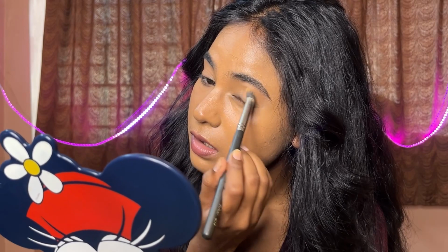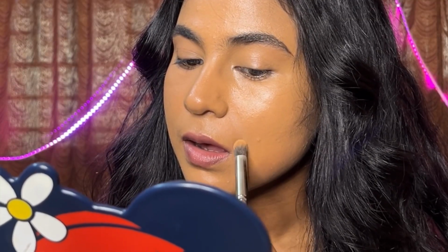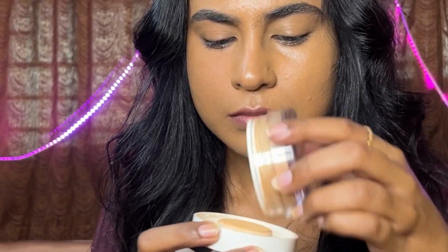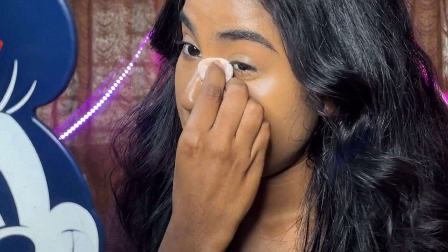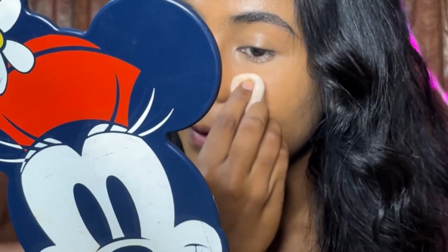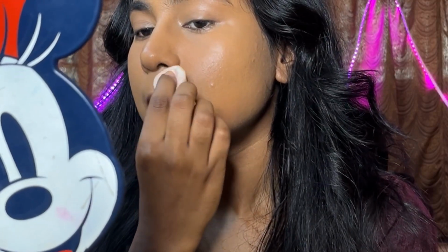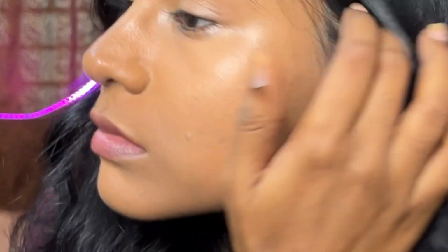Now I'm going to do the same process on the left side, and I'm going to just blend out the crease lines and apply it. Again, I'm just removing the excess and applying it with a dab motion. And this one is also very lightweight, but I think the texture is less powdery than the Swiss Beauty one, but both are very fine. Also, I'm using the shade Pecan, and I think this shade is a good match for my skin tone. You can see my face looks pretty matte here, but there's a glow.